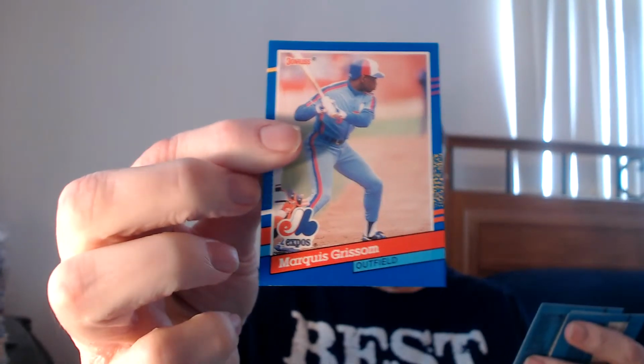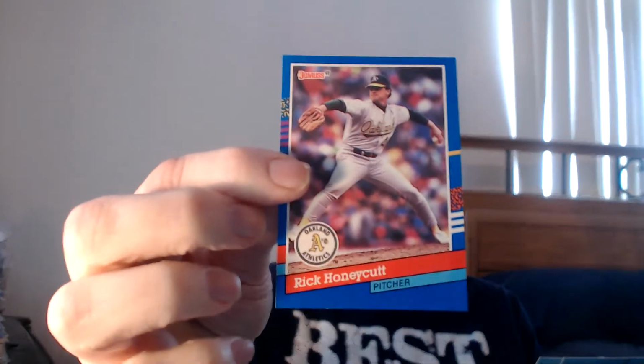Marquis Grissom, two cards here. Marquis Grissom of the Montreal Expos. Mike Bielecki of the Chicago Cubs. Rick Honeycutt of the Oakland A's. Bob Walk of the Pittsburgh Pirates. And Carlos Baerga of the Cleveland Indians.